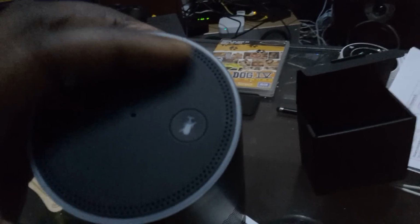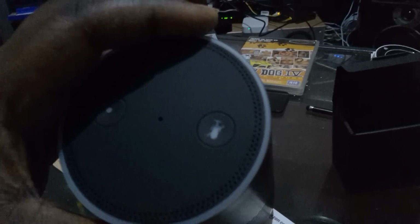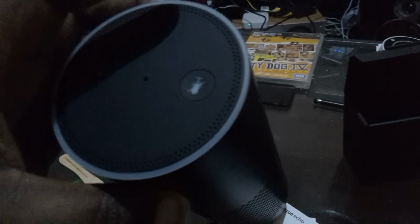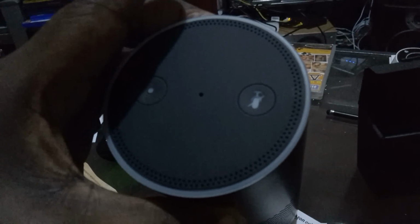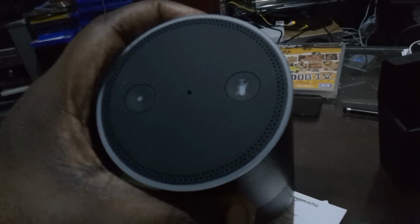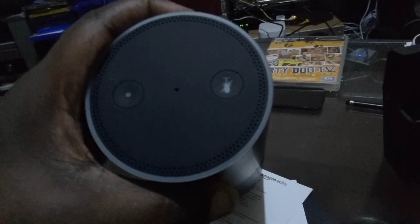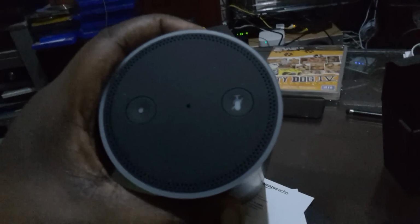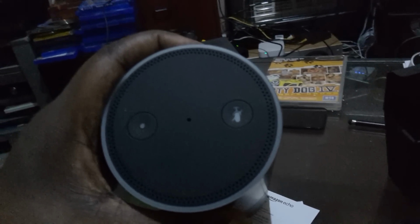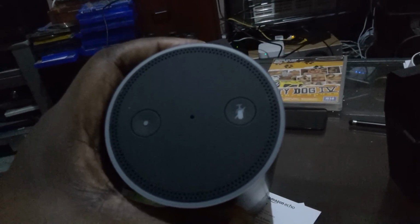I believe around this outer rim here you've got 7 microphones, so it can recognize your voice from any direction, and from what I've seen on YouTube, it is pretty good at picking up your voice. It's not like Siri. Siri is quite dreadful at recognizing what you say. But what I've listened to on YouTube is that this is quite good at picking up your voice and recognizing what you say.